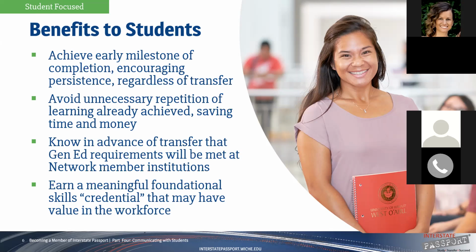But nobody wants to take things that they don't need, and nobody wants to transfer and then have to retake something that they feel like they've already done. And that's going to save them, obviously, not just the time, but thousands of dollars.